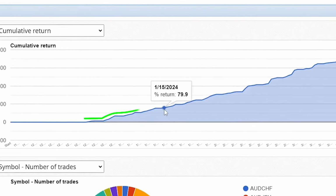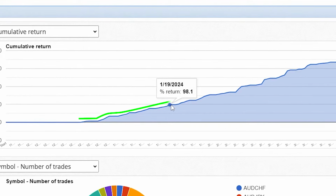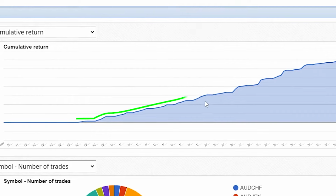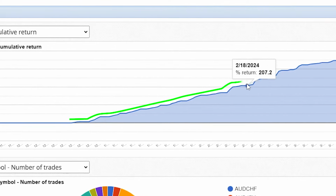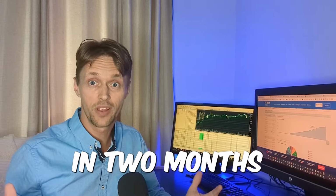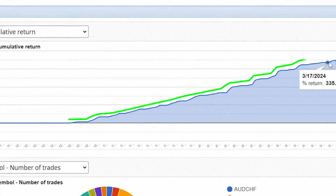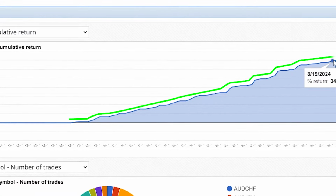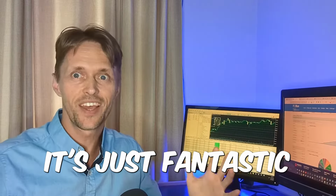It kept going up, it kept going really well. The 19th of January just here at 98%. It kept going up. It's looking really nice up to the 19th of February. It's now over 207% in 2 months. That's just amazing. And as we keep going, get to the 19th of March and it's up to 346.5% growth. It's just fantastic.